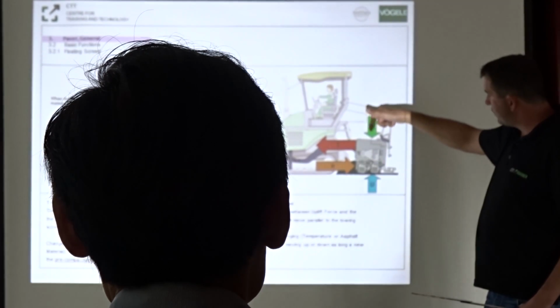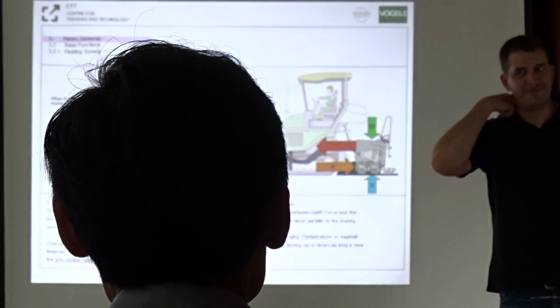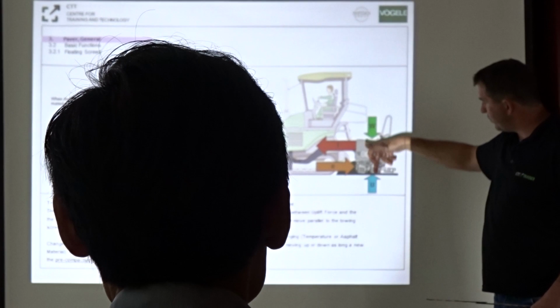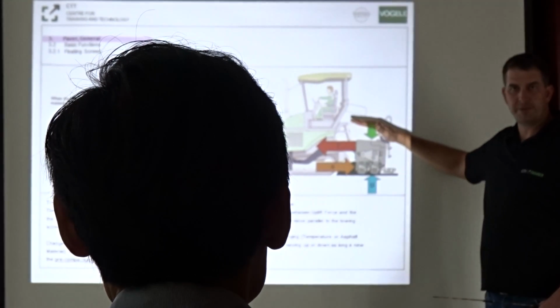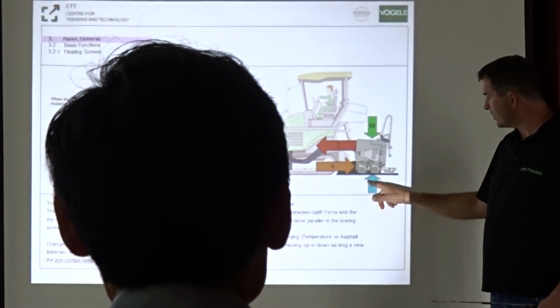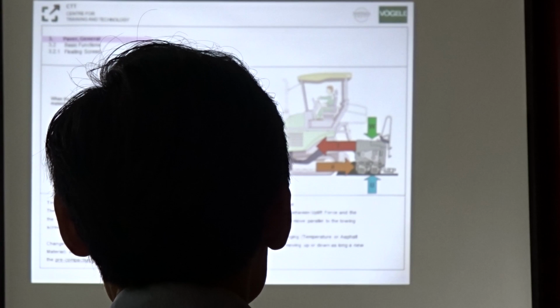If we increase our weight, which is not possible normally, the screed will sink down. If we decrease the weight, the screed goes up. And also with the uplift force. Increasing uplift force, the screed can go up. Decreasing uplift force, the screed goes down. This is the basic principle.